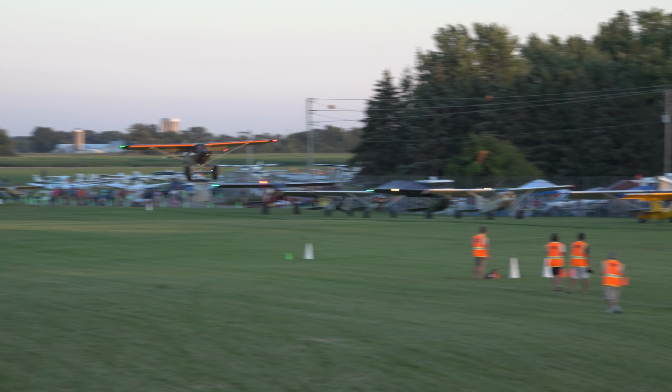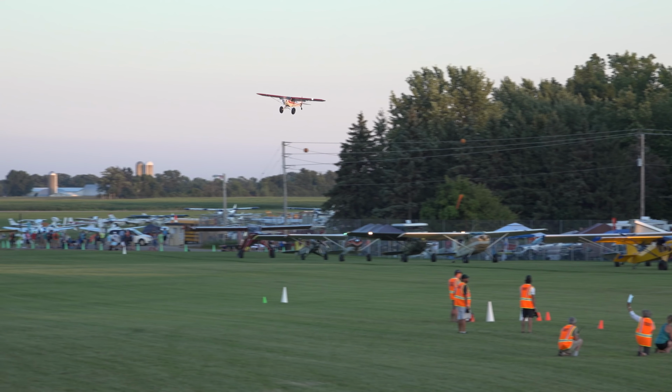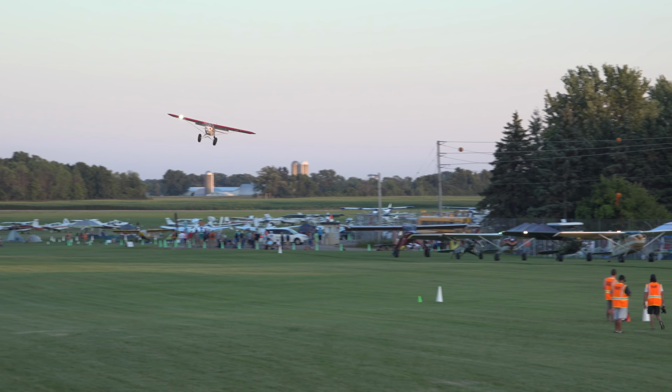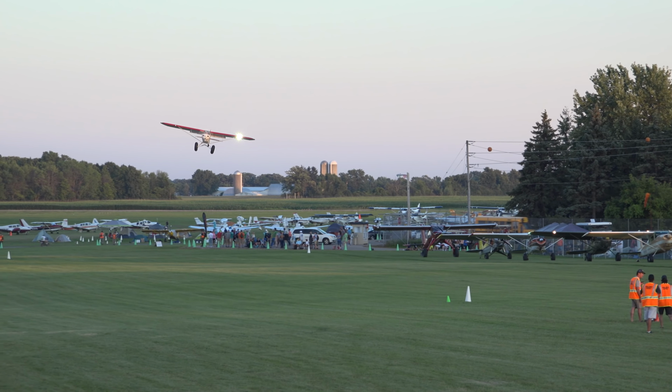Corey Robin putting it down, another DQ due to the mains hitting right before the main line. As I mentioned, not many limitations in what you can do to modify your aircraft to participate in the competition. We just asked the helicopters stay out as they are the world's leading competitor in terms of the shortest takeoff and landing distance.